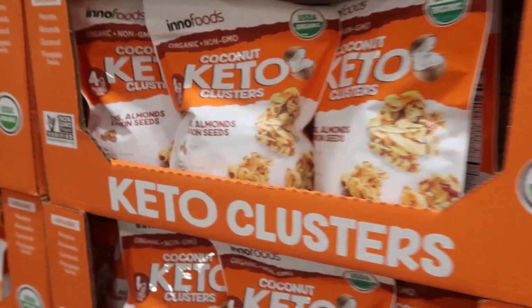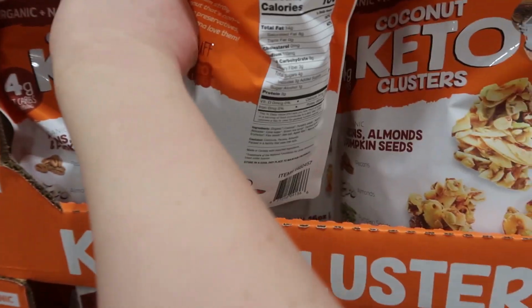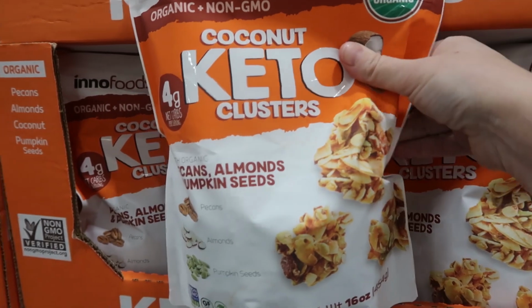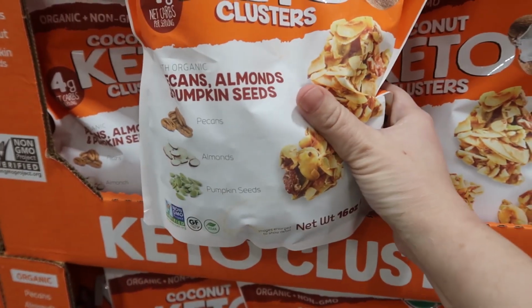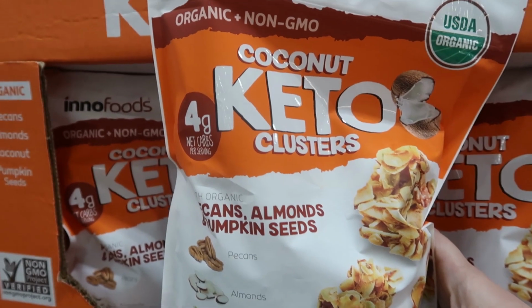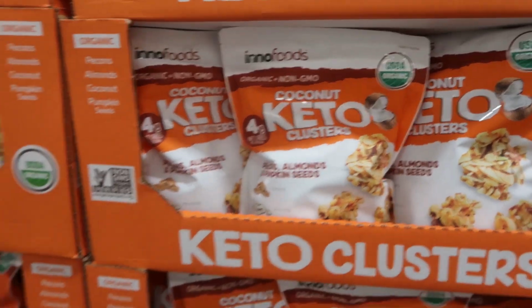And then you go over here to these clusters, and then these have even more sugar, I'm guessing. You could do it. It's 8 grams of total fiber, and then you have some sugar alcohol, so it's like 5 carbs per serving. I think you could probably go a little crazy with this pretty quickly, but 4 net carbs, organic and non-GMO, so not too bad.